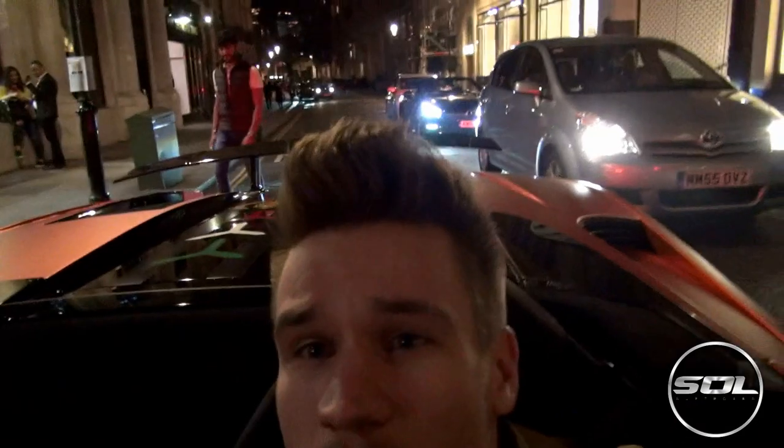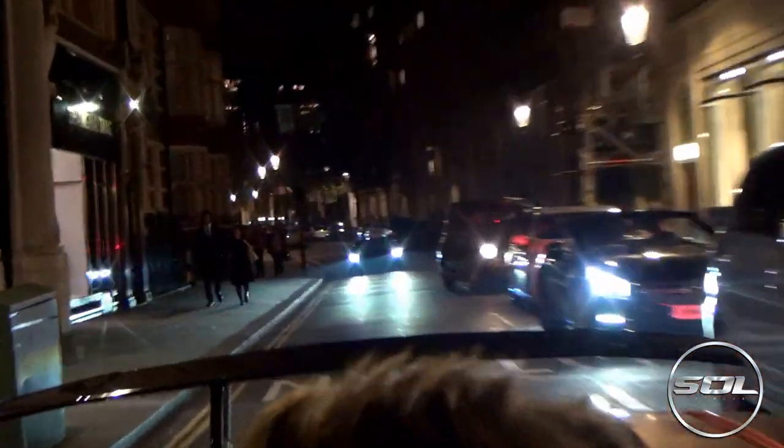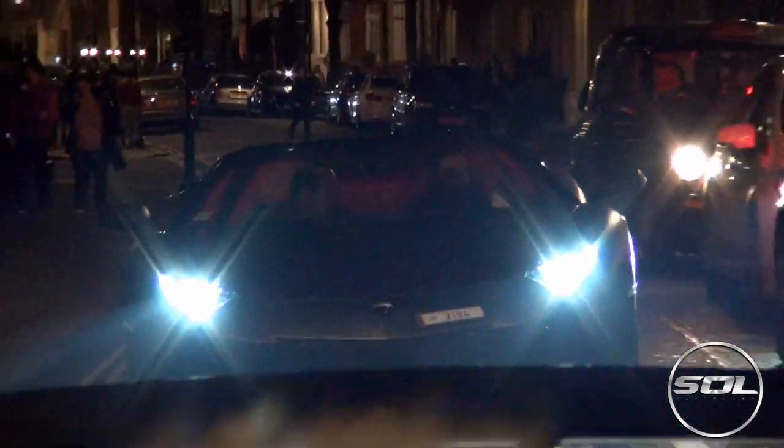And not a lot is going on. Is there any cars? Oh, yes. This always happens in London. You're always saying there's nothing happening, and then there's an Aventador on its way, right behind us, following us. I think that's the Aventador I mentioned earlier on. It just came a bit late, but it's here. I promise.